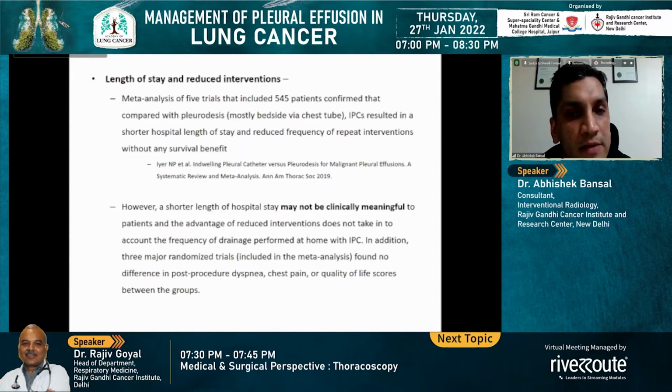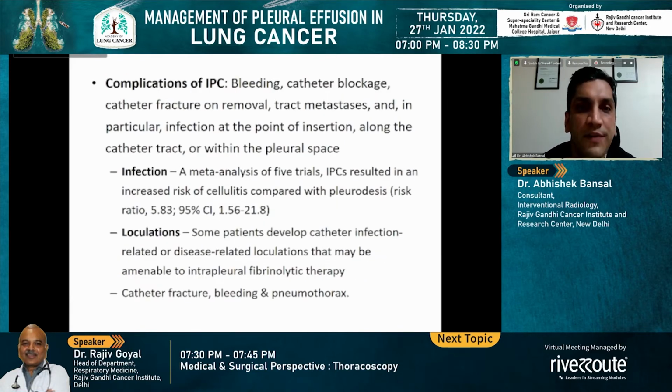In addition, 3 major randomized trials found no difference in post-procedure dyspnea, chest pain, or quality of life scores between the 2 groups. In terms of complications of IPC, bleeding, catheter blockage, catheter fracture and removal, tract metastases, and in particular infection at the point of insertion along the catheter tract or within the pleural space can be quite problematic for the patients. In a meta-analysis of 5 trials, IPCs resulted in an increased risk of cellulitis compared with pleurodesis alone. In terms of loculations, a lot of patients can develop catheter-related infection, which may lead to further loculations, and then the catheters are also not able to drain the fluid that well. I'll come to how we can manage it. Catheter fracture, bleeding, and pneumothorax are other risks.